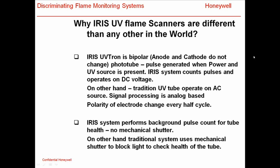So we are using a different type of tube compared to what FireEye and Honeywell and other people use with the mechanical shutters. I think the next slide will help you understand the basic way the two tubes are used. In fact, the structure of both tubes is very different. Although basically you may say that they are just glass-filled envelopes with some inert gas, the way the technology works is a little bit different. Instead of using an analog signal from the tube, we are using pulses, and we count those pulses, and from that we can tell whether the flame is on or not by setting certain thresholds.